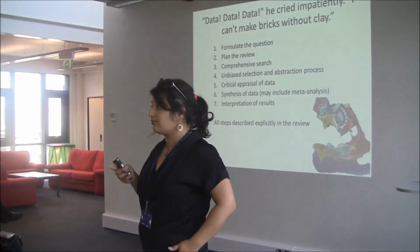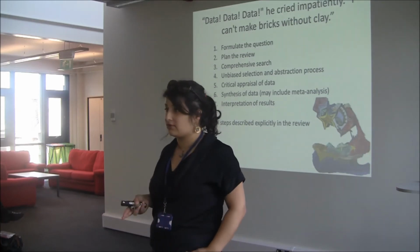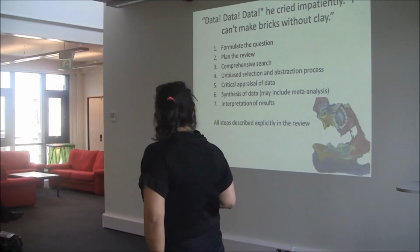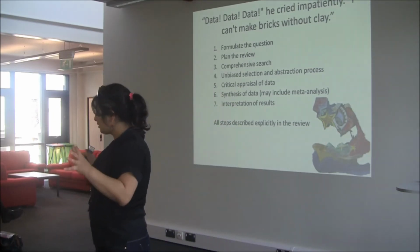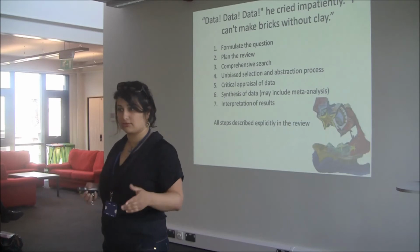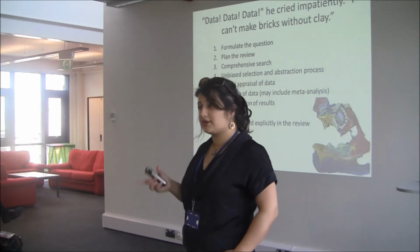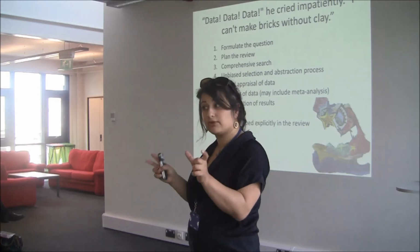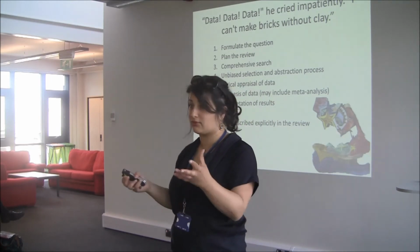So, very simply, when you do a systematic review, you start with a question, you plan your review, you develop a comprehensive search, and you have to have an unbiased selection and abstraction process. When we do the search, two people go through each result, compare what they have done, and agree whether they have done it right or wrong. And we have a way to look at the validity of the studies. Different disciplines and different questions have different criteria for validity, so you somehow have to put them together and interpret them.